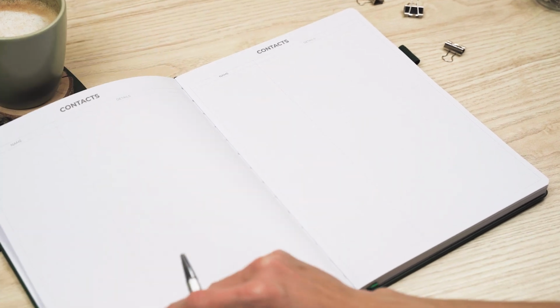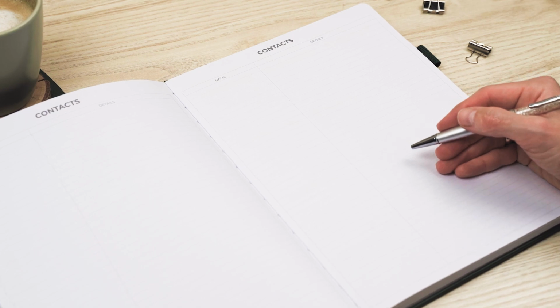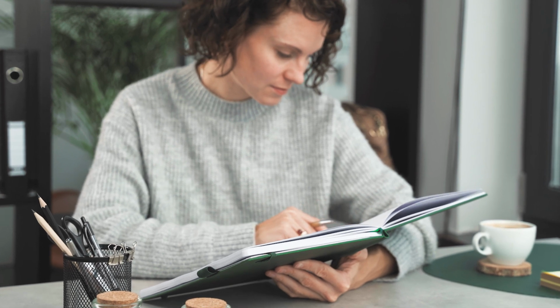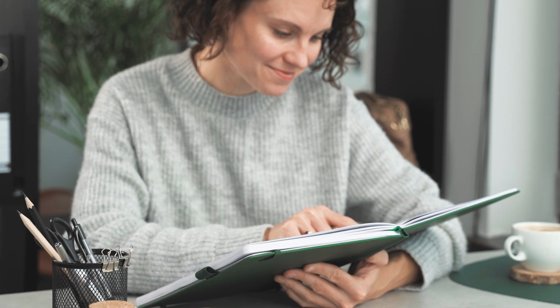At the front of the book, you will find a pre-printed contacts list to store helpful contact details and a comprehensive calendar and holiday dates for the next 3 years. Having these at hand will help you plan easily and avoid wasting time searching for extra information.